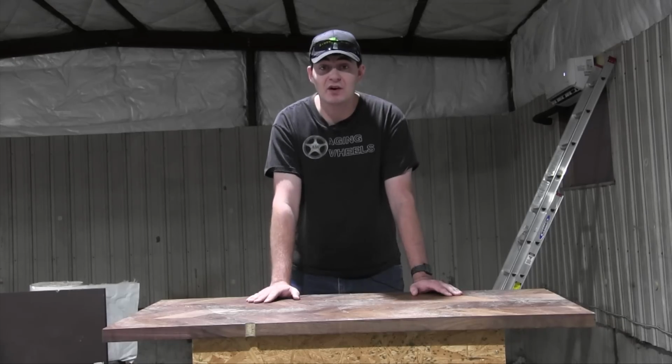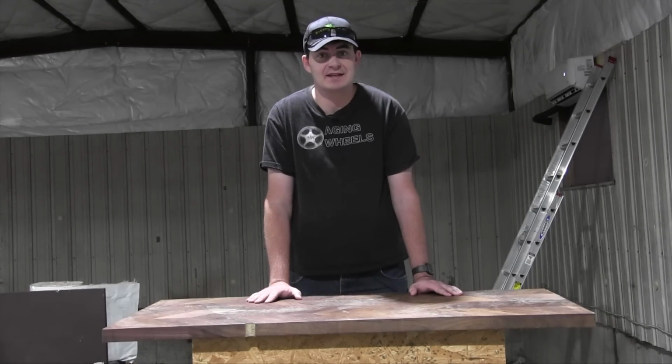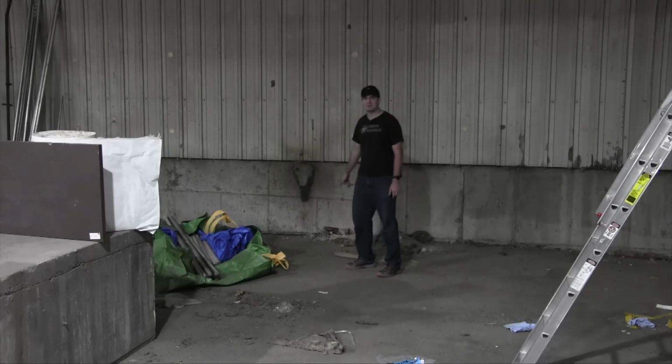So I've done a ton of work and spent a ton of money on this shop, but what do I have left to do? Because projects like this, they're never done. Well, for starters, I haven't filled in the pit yet. I'll get to it eventually, and no, I'm not turning it into an indoor swimming pool or a giant ball pit, so stop asking me. There's 5 snake skins behind me. You want to swim in a ball pit with that?